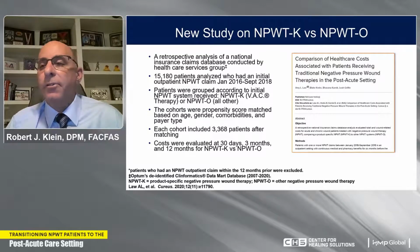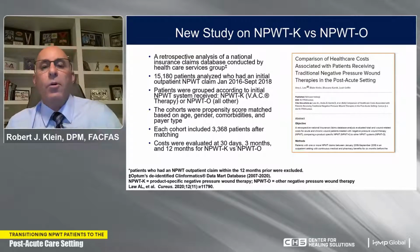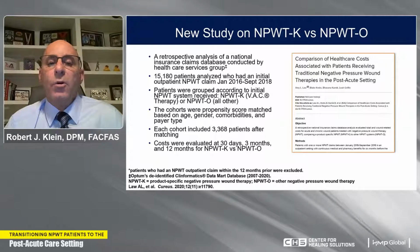15,180 patients were analyzed who had an initial outpatient negative pressure wound therapy claim between January of 2016 and September of 2018. And patients were grouped according to the initial negative pressure wound therapy system that they received, NPWT-K, which would be the 3M system, and then NPWT-O, which are the other negative pressure wound therapy systems available in the US. The cohorts were propensity scored matched based on age, gender, comorbidities, and payer type. Each cohort after matching had 3,368 patients, and costs were evaluated at 30 days, 3 months, 12 months for NPWT-K versus NPWT-O.